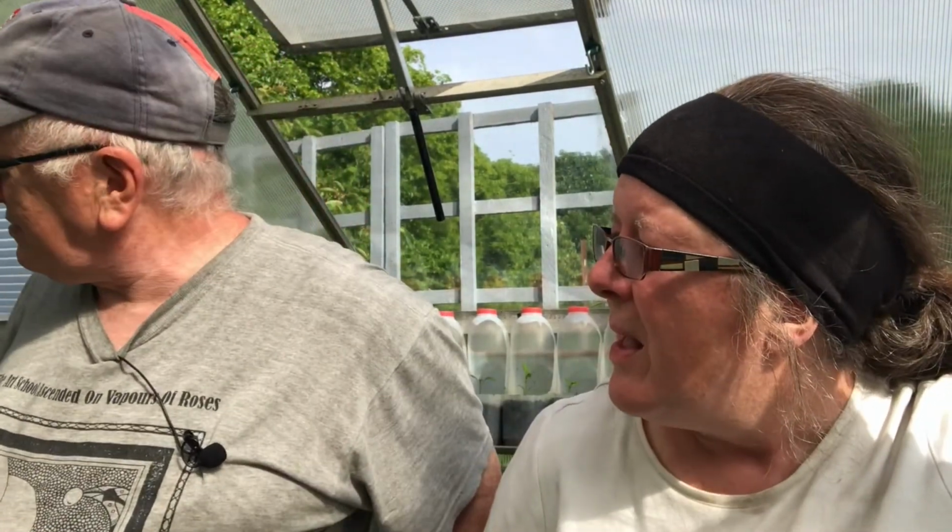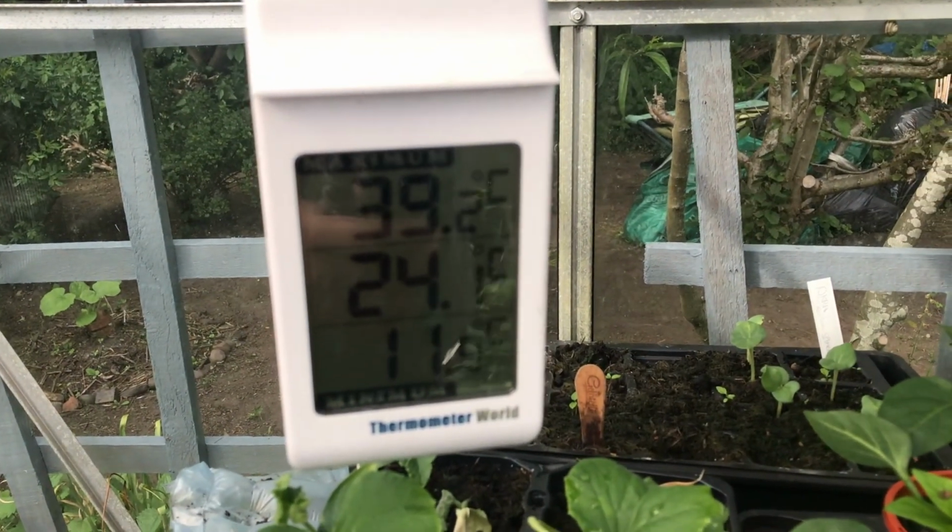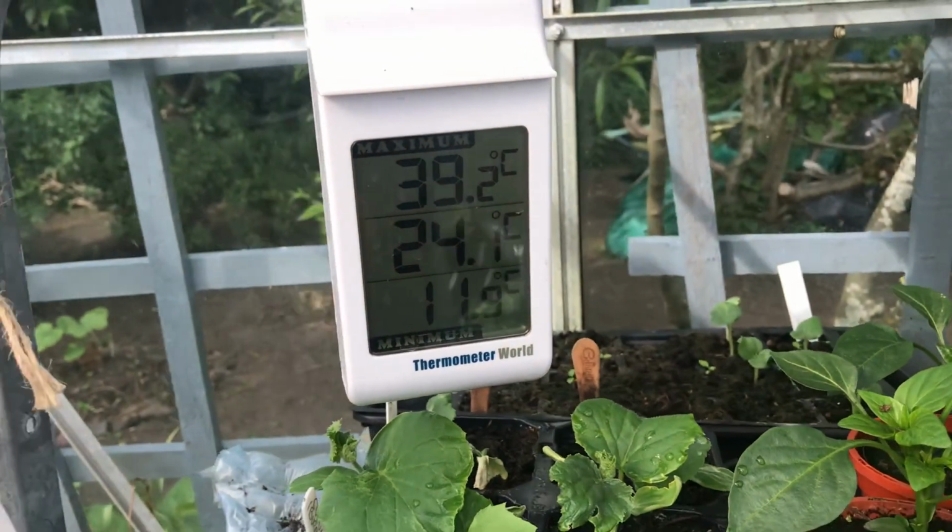So, we're in the greenhouse and it's positively balmy. What date is it today? 7th of June, early June, and summer has arrived at last. Look at the temperatures. It's 34.8 now, but it's been a maximum in the greenhouse of 39 over the last few days.